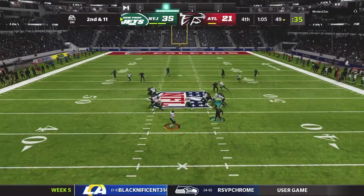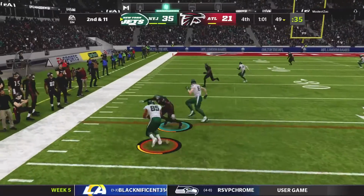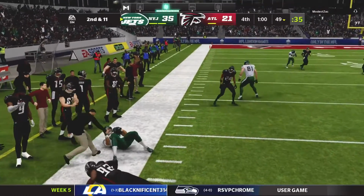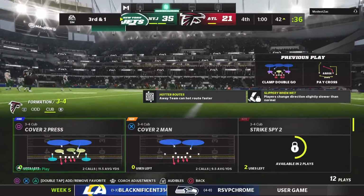Wilson wants to throw it. Throw left side here into the hands of Wesco, the tight end. And he's got this down a yard or 2 shy of the 40 before he's out of bounds.